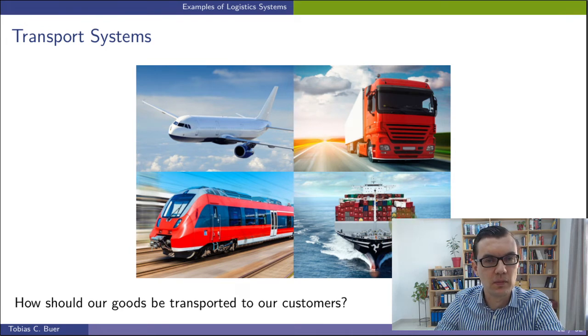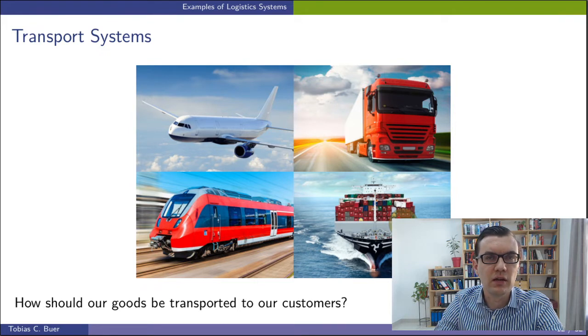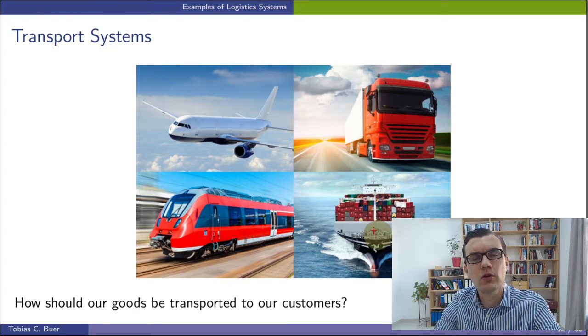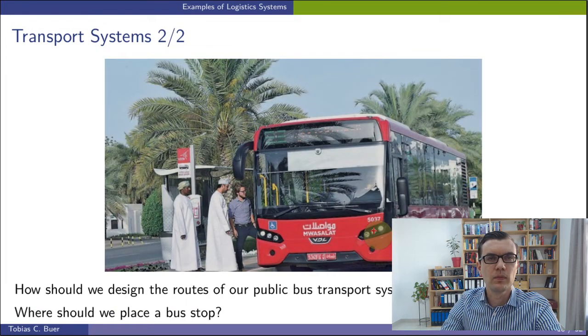minerals. The ship transport is the most important mode of transport in the world. Most of the goods that you use in your everyday life have been at least once during their lifetime transported via ships. So it is crucial to know how to organize these types of transport systems.